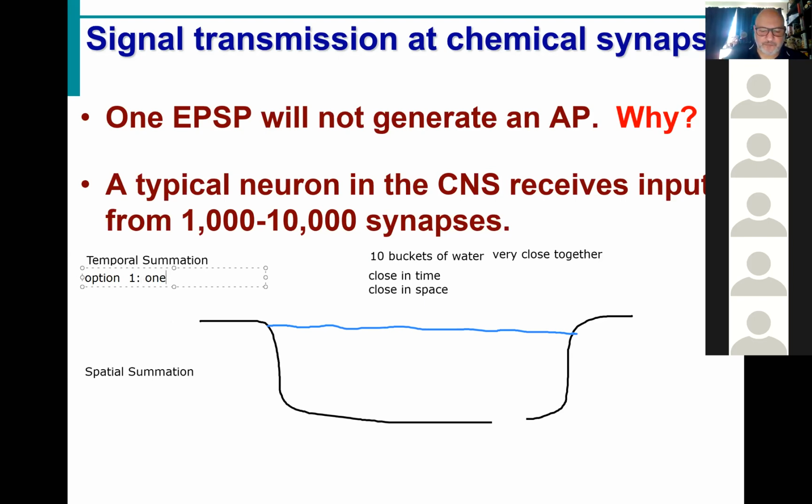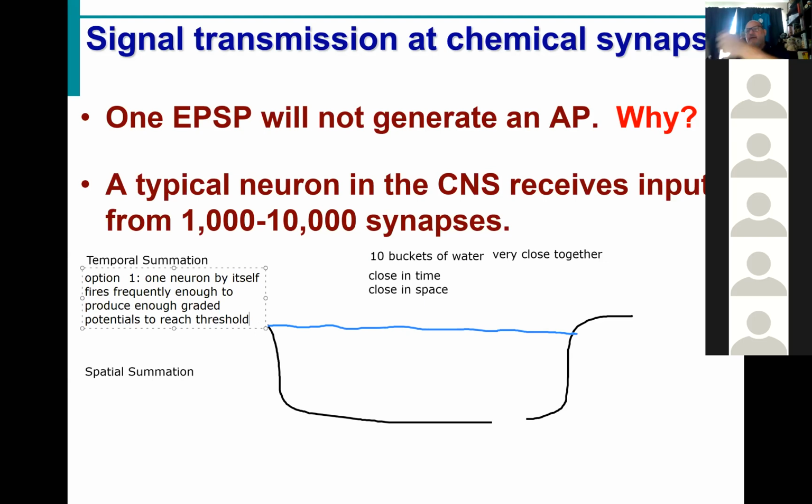Me by myself can fire fast enough because we know neurons can fire super fast. They have a very, very brief refractory period, matter of seconds. So one neuron by itself fires frequently enough to produce enough graded potentials to reach threshold. Right? So me standing there by myself, rapidly dumping my 10 buckets, I can get it done close in time. All right.